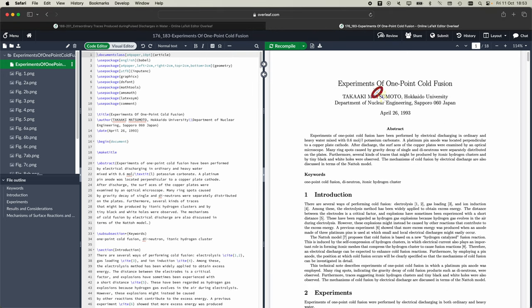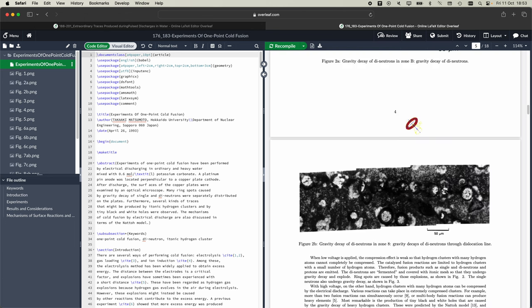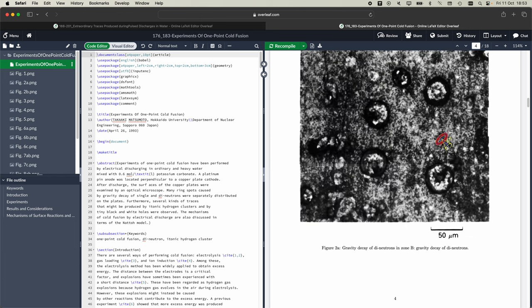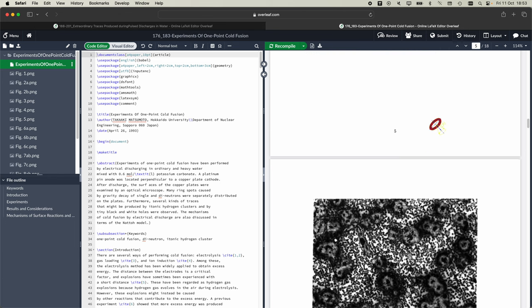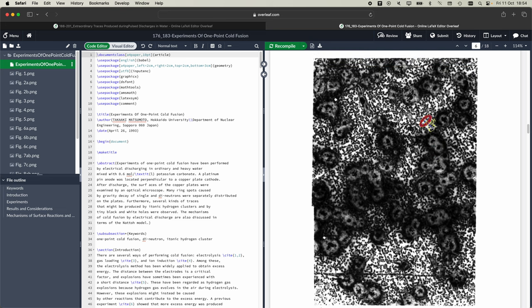In this paper, Experiments of One Point Cold Fusion, very seminal paper of Dr. Matsumoto's from April 26, 1993. When we scroll down, there are these marks that he observed in his witness materials here. And if, for instance, we look at this one, though he didn't mention it, of course, with my experience, I can see a pair here, a pair here, a pair here, a pair here, a pair here.